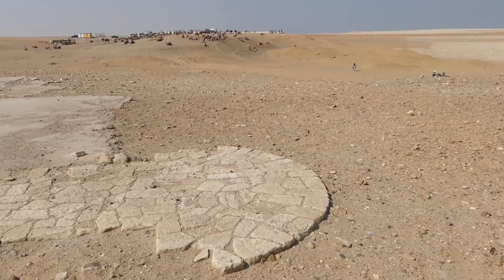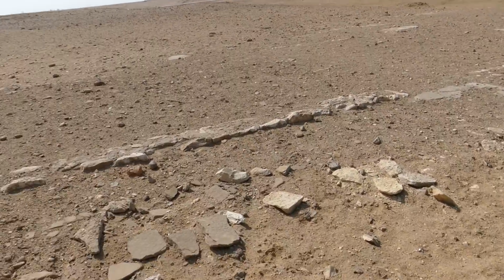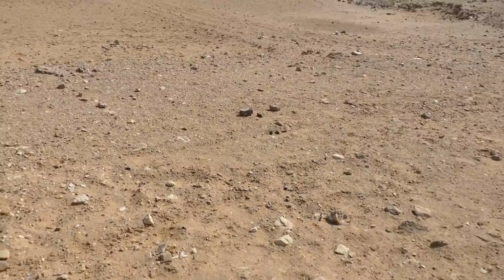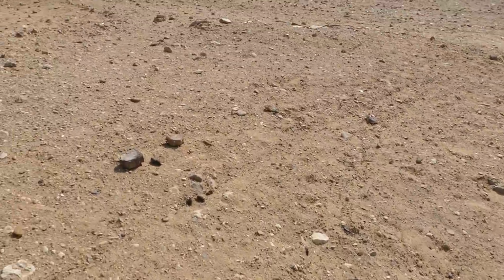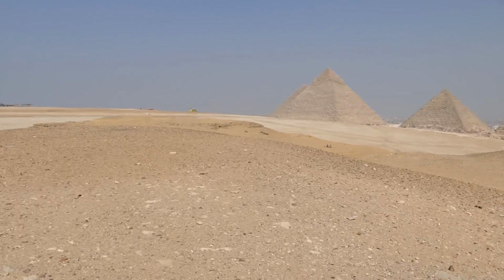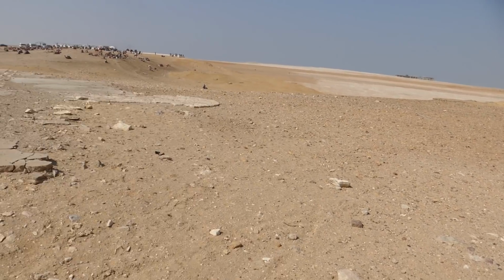That there was plainly something here. And this is elevated, so you know this could probably be excavated. There's stuff underneath there. That could be a recent addition, but you can see this was elevated. This is the site of the fourth pyramid.